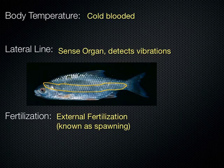So they have external fertilization to fertilize eggs, and then they also have external development. There are two things we talk about with reproduction for all of these classes: where are the eggs fertilized, and where do the young develop and grow? So for fish, they have external fertilization and external development, because the young grow from an egg and hatch outside of the organism.